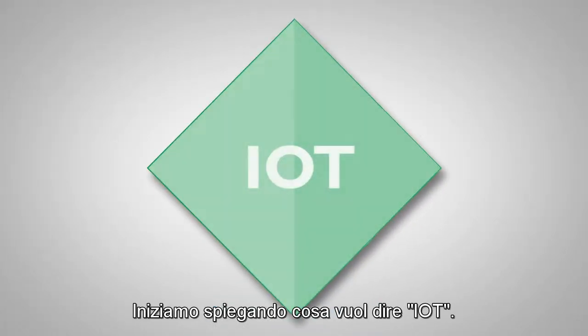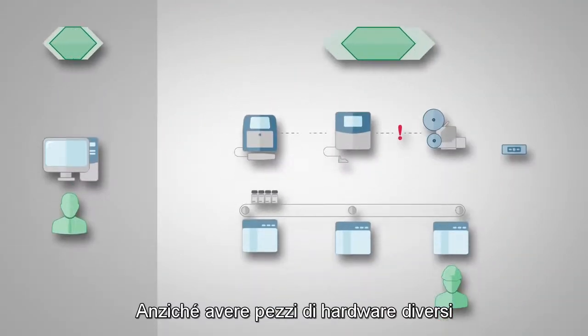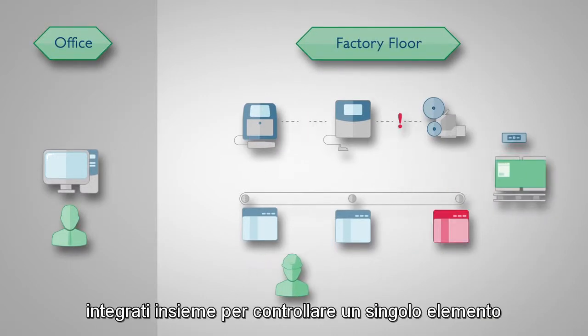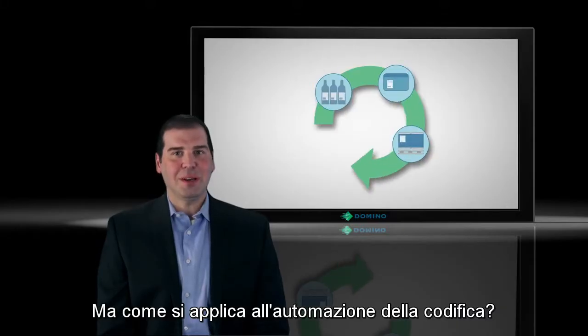So where do we begin? Well, let's talk about what IoT means. IoT simply stands for Internet of Things. Instead of having multiple pieces of hardware integrated together to control a piece of equipment, it is now simply one connection. So how does this relate to coding automation?